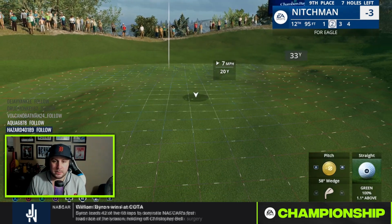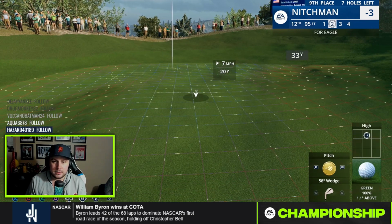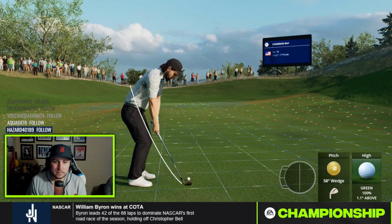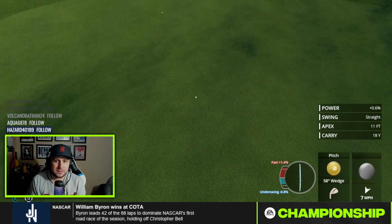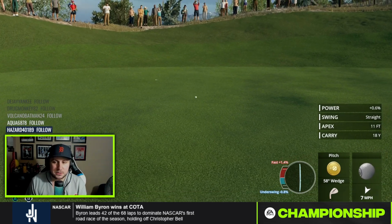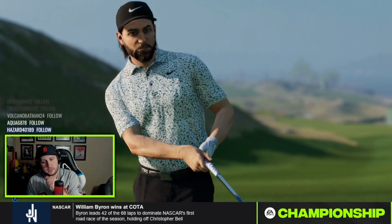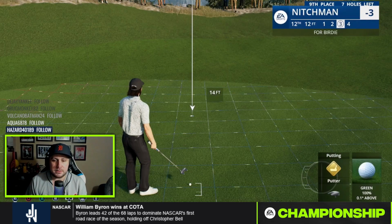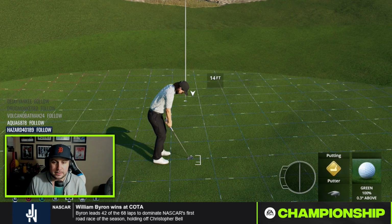That's a good ways downhill, so somewhere maybe right in there. It's going to bounce and then roll a little bit. We missed a little bit left. And it didn't roll out as much as I thought it was going to be. It didn't hit it as hard as we needed to either. But it gives us a chance for birdie. It's still not an easy one.